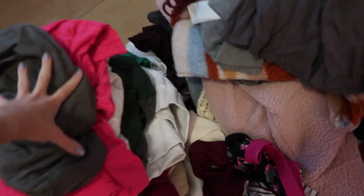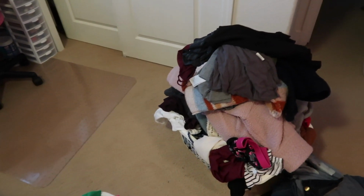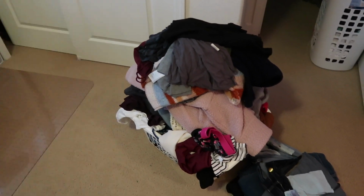Okay, so here's all my Goodwill clothes. I'm just gonna pull those to the side. And then here's a bunch of jeans I pulled out, and there's a pair of leggings in there. And then these are all the tops, jackets that I'm gonna try and sell. So I think I'm gonna take pictures in them all right now.